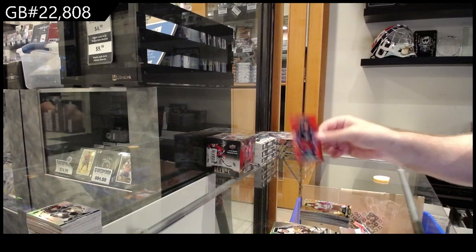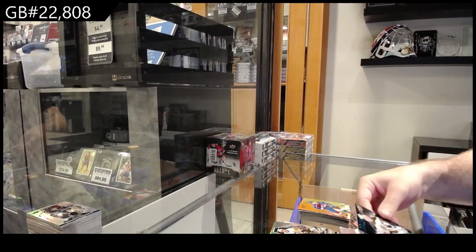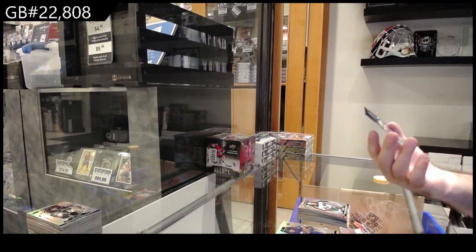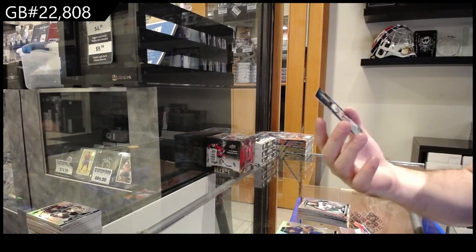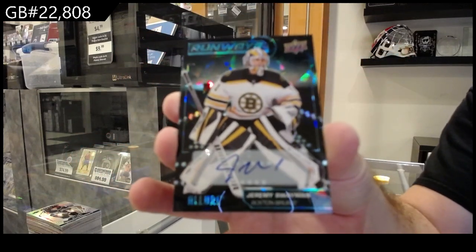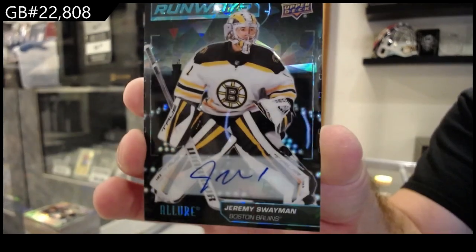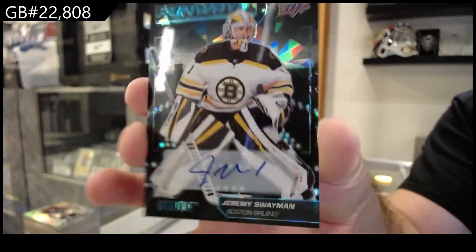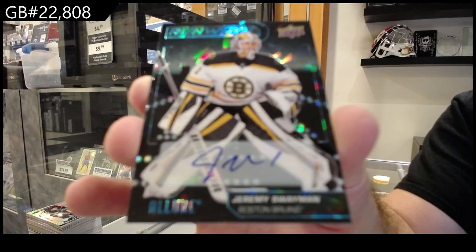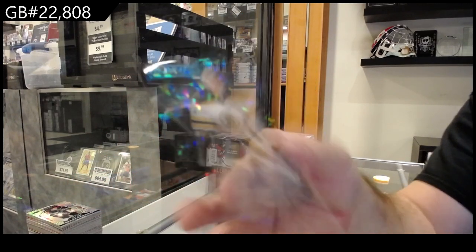Red rainbow for the Jackets, Kent Johnson. Color flow of Ben Mayers for the Avs. That's a really good one. Boldy, rookie for Minnesota. And a Runways auto, Jeremy Swayman. That's a pretty sweet card. Wow.